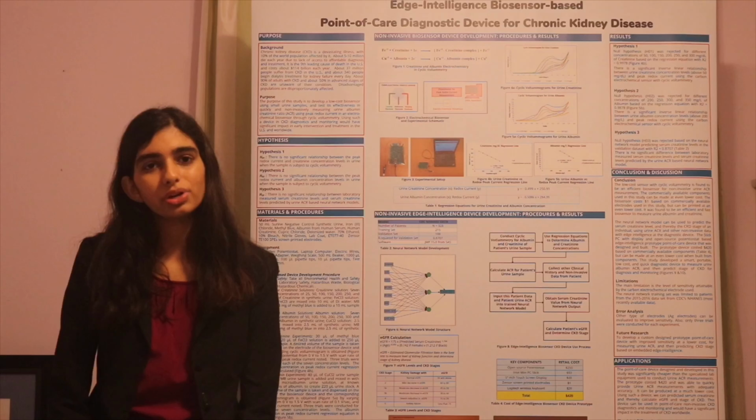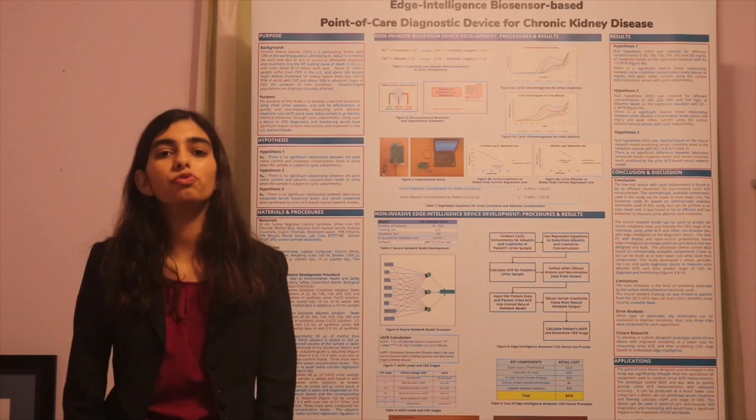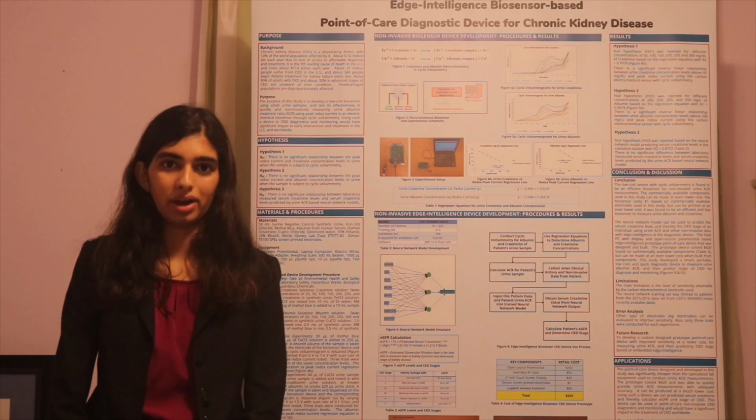After seeing what my grandmother went through with CKD while I was growing up, I wanted to be able to do something about this problem. I learned that around 90% of those with CKD are completely unaware of their condition due to a lack of affordable and accessible diagnostics. Because of this, I wanted to build a device that was low cost and non-invasive to help people figure out if they had chronic kidney disease, and therefore increase accessibility to affordable CKD diagnostics worldwide.